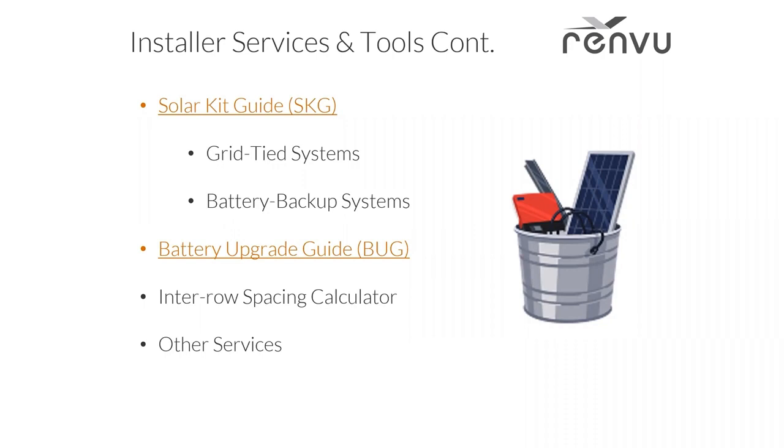Battery Upgrade Guide is very similar, but that's for retrofitting systems. So if you already have a grid-tied system at the moment, you can use the Battery Upgrade Guide to retrofit to allow your system to be battery compatible. We also have inter-row spacing calculators and other calculators as well, like string sizing calculators. Similar to SimpliPhi, we offer calculators to help you with your design of whatever project you may have.